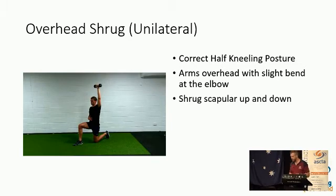Next one, overhead shrug. Let this video play. Yeah, okay, we've got a bit of movement. So again, we're in this half kneeling posture, good stability to the core and hips, okay, so that's taken care of. And all we're doing, starting overhead with a slightly bent elbow, is focusing on shrugging that shoulder blade. So we're really focused on direct elevation, just going up and down.